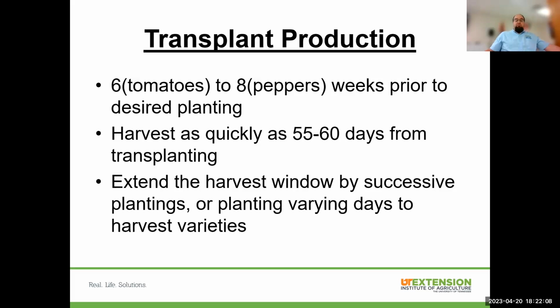Depending what varieties we're looking at for both tomatoes as well as peppers, we can have harvest 55 to 60 days from transplanting. So although these certainly can produce over a longer window, we can get them pretty quickly to be harvesting for us. One way we can extend that harvest is by successive planting.